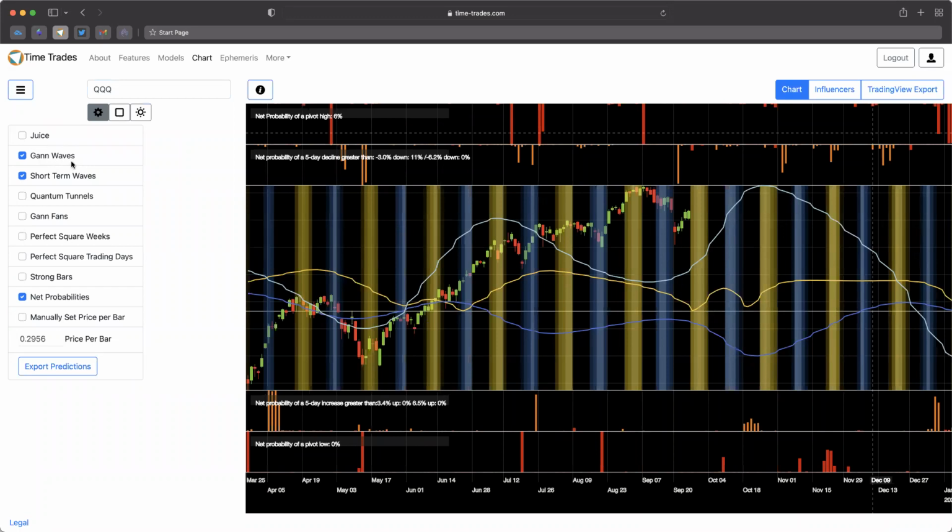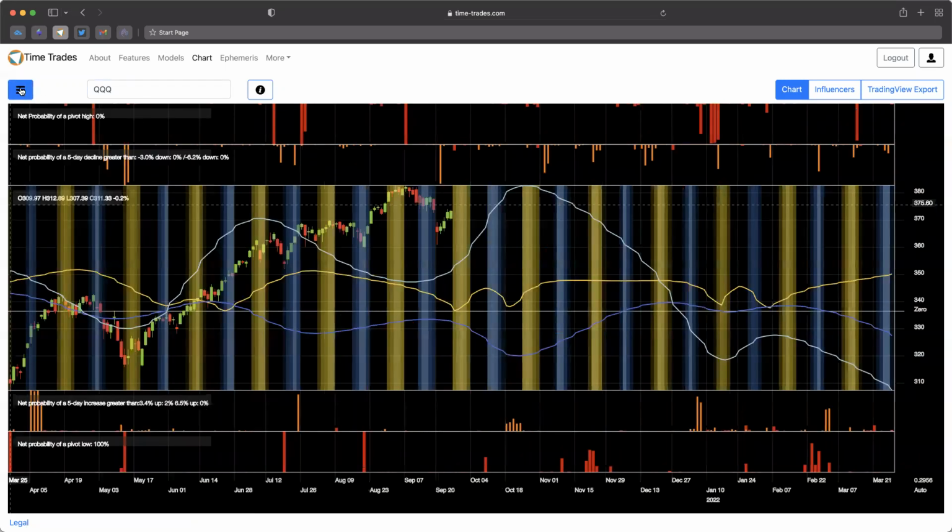I've got Gann waves turned on. Those are the yellow and blue stripes. And I also have short-term waves turned on. So these are cycles based on planetary orbits. So let's take a look at the charts and see what it is we're looking at.